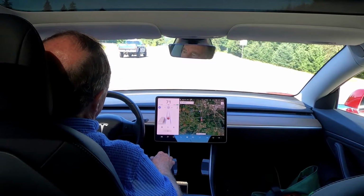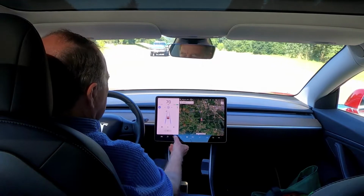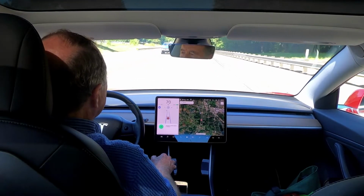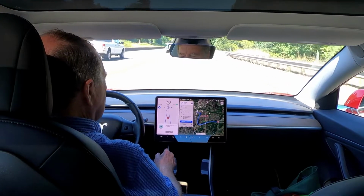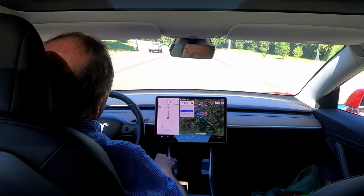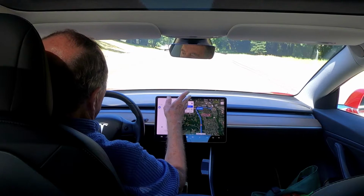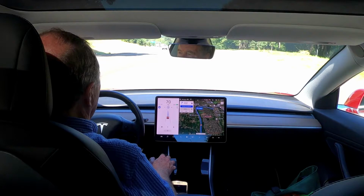There's another part of it that they've added called Navigate on Autopilot. So let me activate that. Navigate to New Seasons in Tualatin. So now Navigate on Autopilot comes on. What that's doing is not only are we on autopilot, but the car now knows where we're going to turn off. And it'll make the right turn up here on I-5 going north, and it'll get off at the exit that we need to get off at.